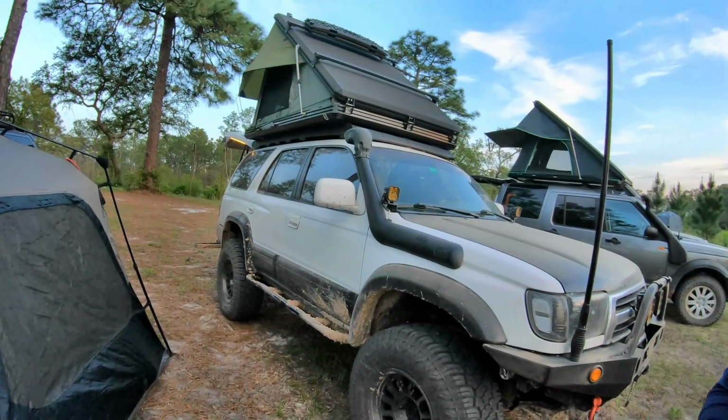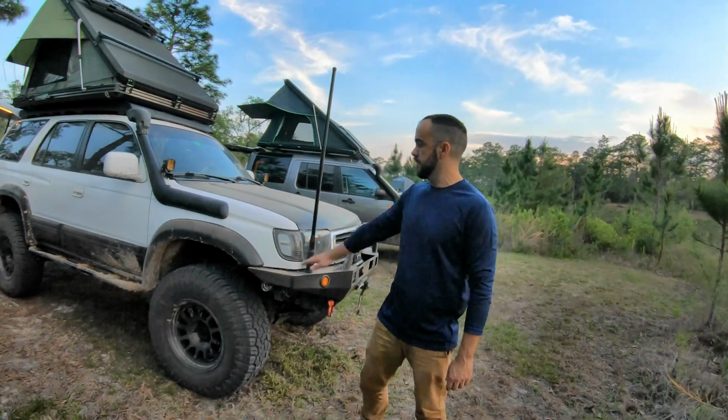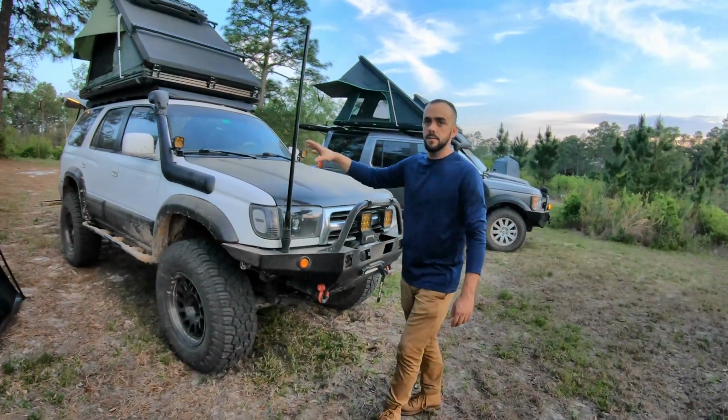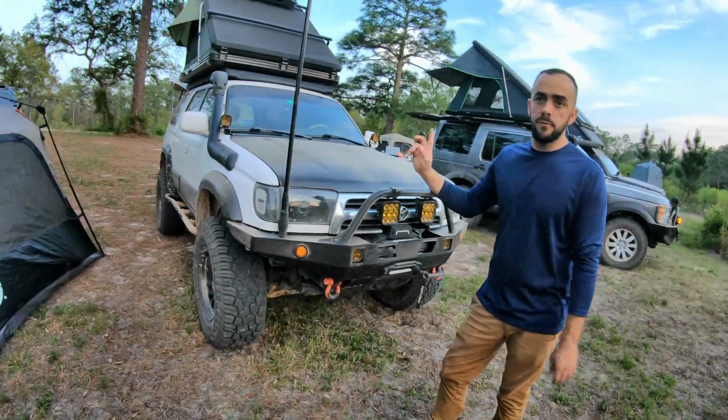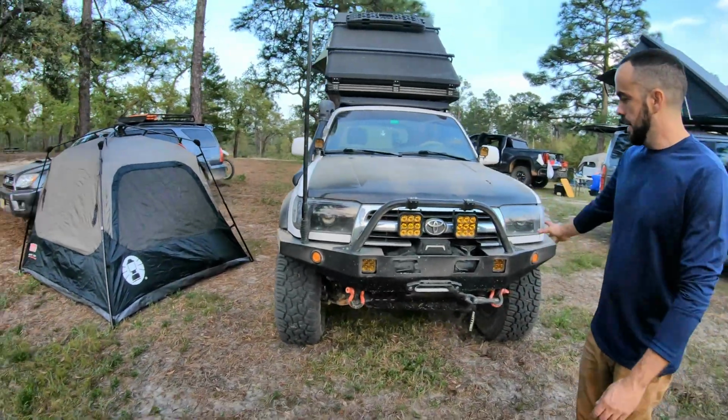It has seen water up to the hood. So for safety and peace of mind, we added the snorkel, and everything here is sealed with silicone. The air intake is silicone, so every time I need to change my filter, I need to cut the silicone and open it up. All right, cool.